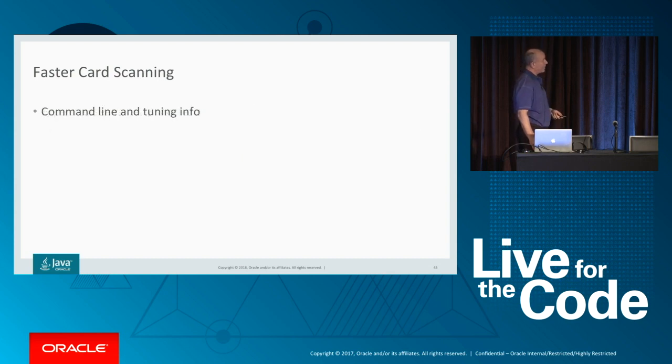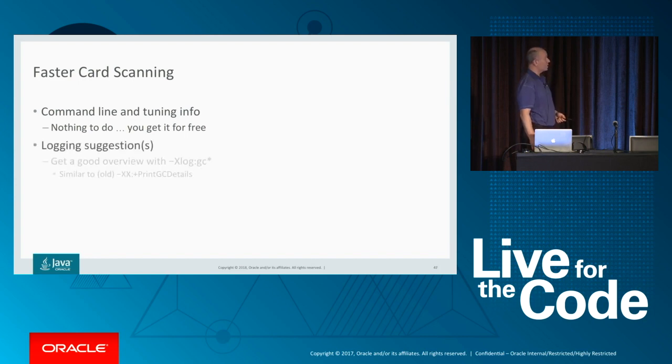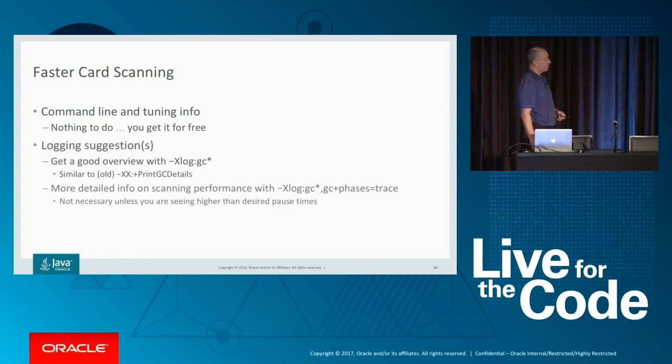In terms of command line tuning, there's really nothing to do here. You get it for free. There's no command line option. There's not any tuning you need to do to realize this. For logging suggestions, it's pretty much the same as what we saw before.